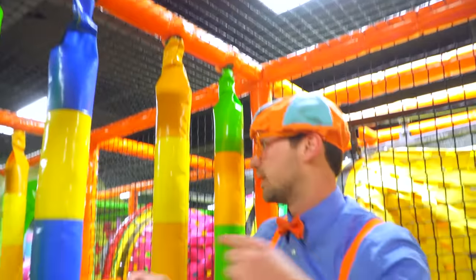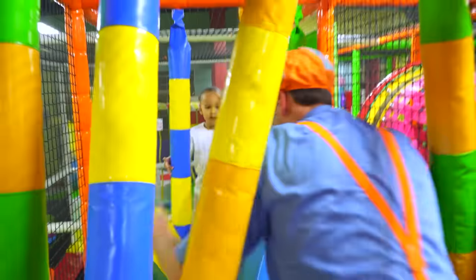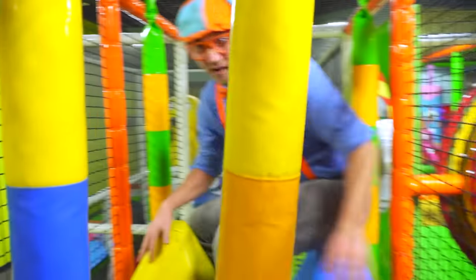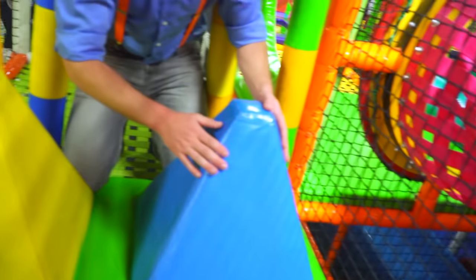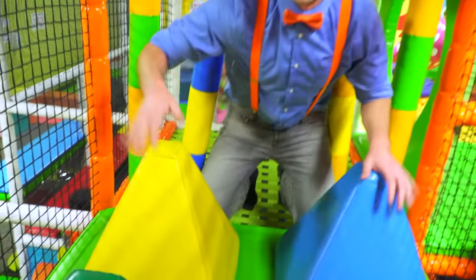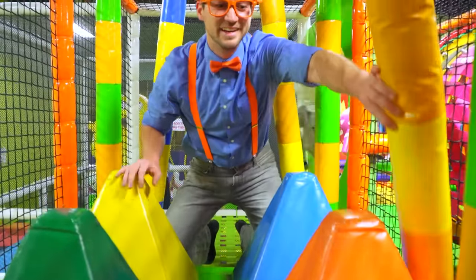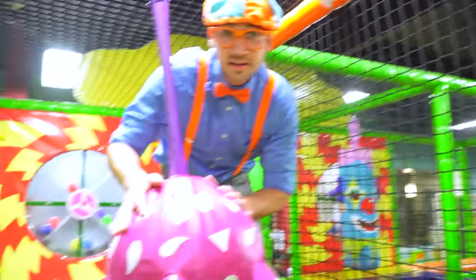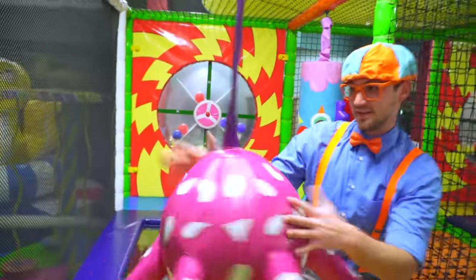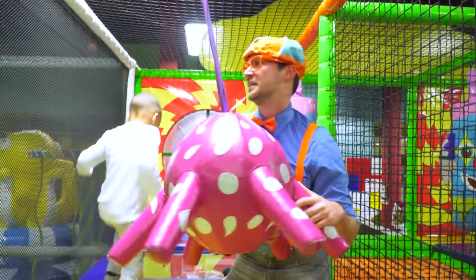Whoa. Okay, now we'll go this way. Ooh, look. Ding, ding, ding, ding. Ding, ding. Wow. These are like pyramids. Look. Wow. It's a blue pyramid, yellow pyramid, green pyramid, and orange pyramid. This spiky balloon. This is the color pink and white.